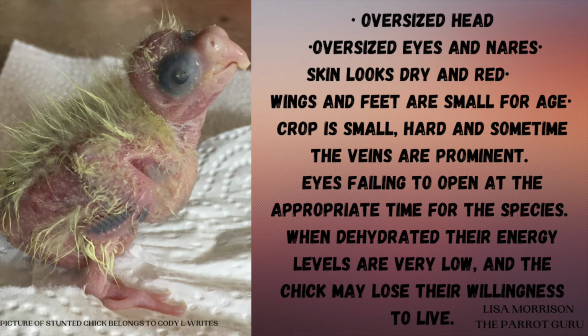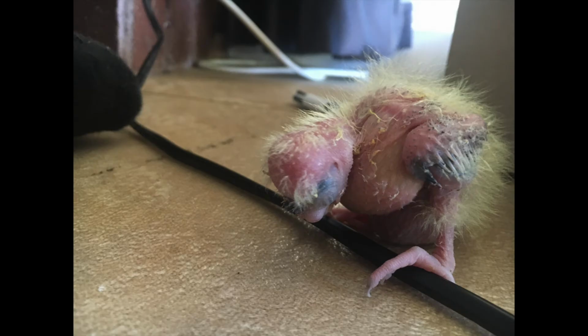What are the signs of a stunted chick? So you will find an oversized head, oversized eyes and nares. Skin looks dry and red. Their wings and feet are small for their age. The crop is small, hard, and sometimes the veins are prominent. Eyes failing to open at appropriate times for that species. When dehydrated, the energy levels are low and the chick may lose their willingness to live. So they will also be dehydrated. So on to our third question.